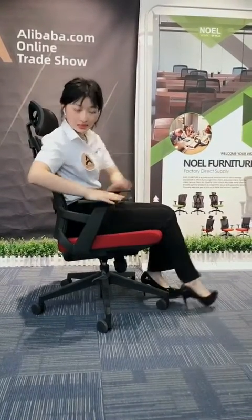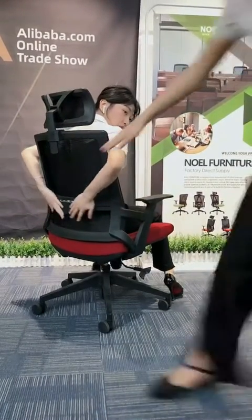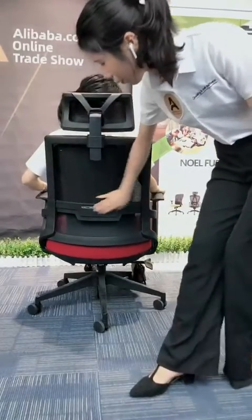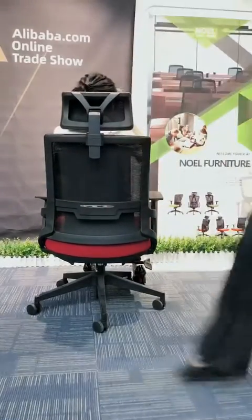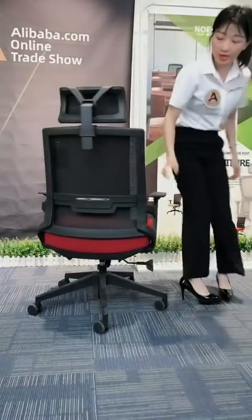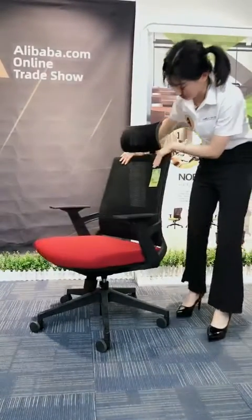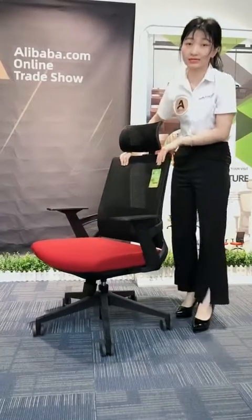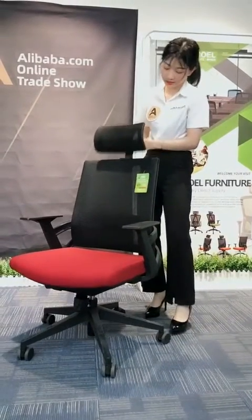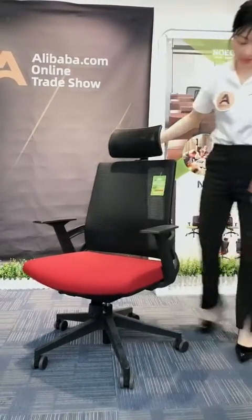This is the fixed armrest. Link with the back. It's connecting with the backrest. And the back with the sleeveless decorations, you can see. Very fashion. Make the chair look more fashionable and modern. And this is the 3D mesh. Also, same as the model Wilson. And the colors you can choose at the floor.